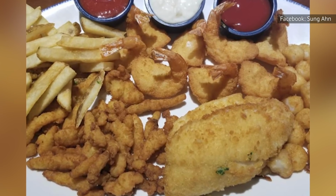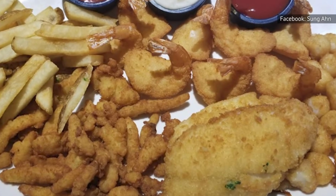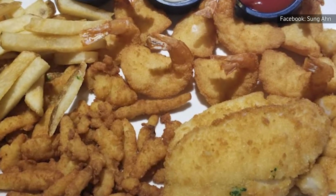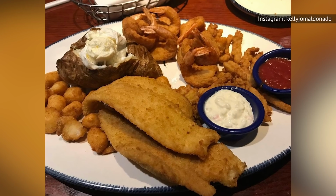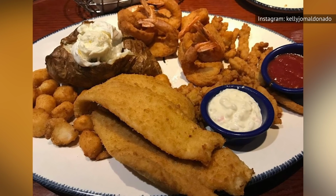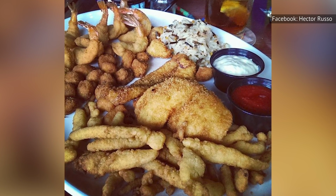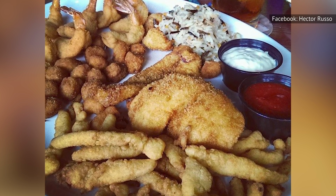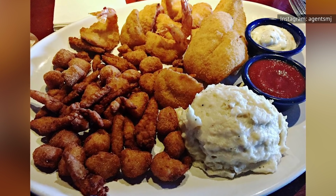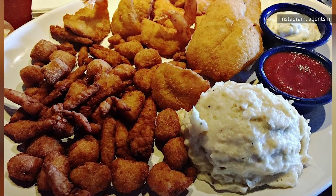The Admiral's Feast comes with tail-on shrimp, bay scallops, clam strips, and whitefish, all battered and deep-fried and served with 2 sides, one of which could conceivably be French fries. There's no denying that you're getting a lot of breading when you order this, especially when it comes to the bay scallops and the clam strips, which are more breadcrumb than mollusk. As with all fried food at Red Lobster, you're at the mercy of the kitchen staff on any given night. However, when the Admiral's Feast is good, it's good.